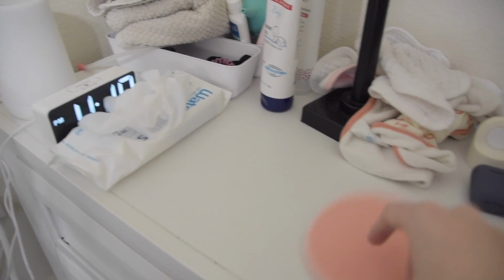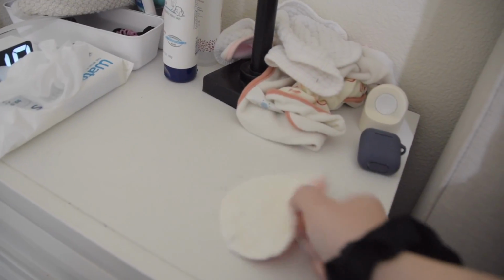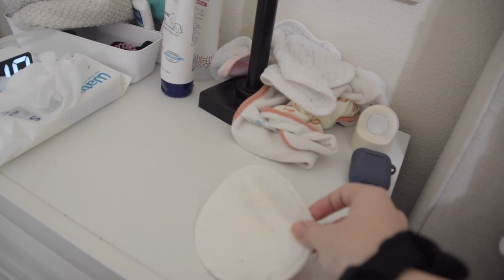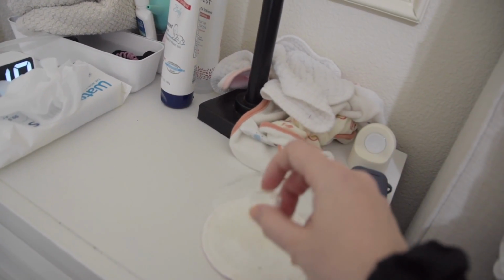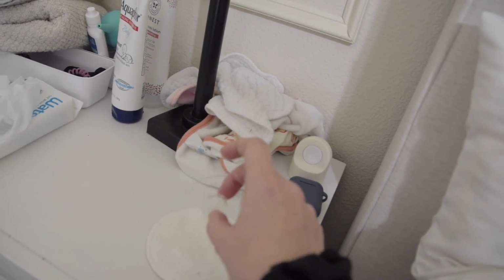Over here I have a little breast, what are these called? Words, like a nursing pad. I have like a 12-pack or a 15-pack of these from Amazon, and I do use these at night for leaking through my bras so I don't just soak through our sheets and everything, but I just keep one over here, and I stack all of my little nipple shields on here. They're little plastic covers that you can put on your boob to help your baby nurse.